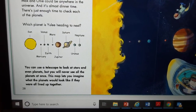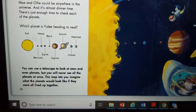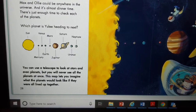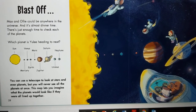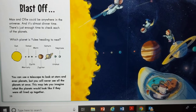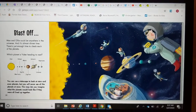It says you can use a telescope to look at stars and even planets, but you will never see all the planets at once. This map lets you imagine what the planets would look like if they all lined up together. So they don't really line up like that, but if they did, that's their distance from the sun, just like that. And that's actually something you'll learn in fifth grade. I used to teach all about those planets.